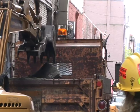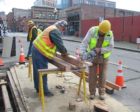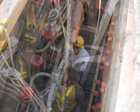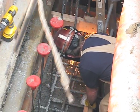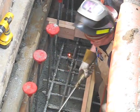Once the old vault is removed, carpenters and steelworkers are brought in to build the new concrete replacement vault. We form whatever's going to end up being concrete. We build it out of wood first and then fill it up with concrete. Morrison is one of City Light's carpenters. Wooden forms are built in the hole. Then reinforcement rebar is set and welded into the forms, making it ready for the liquid concrete to be poured.